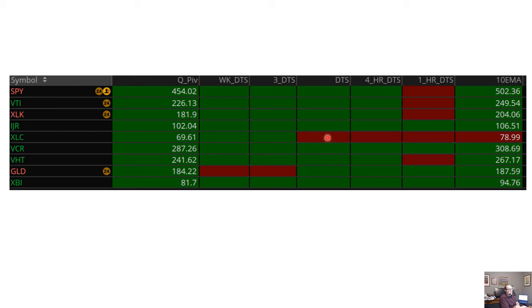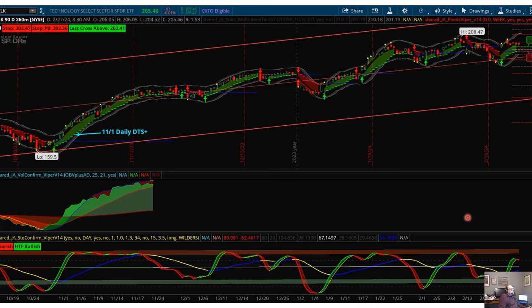As of the Monday close, XLC is negative on the DTS, the 4-hour, and the 1-hour, and you can see it's below its 10-period EMA. So how does this process work? I monitor a table like that on a regular basis.